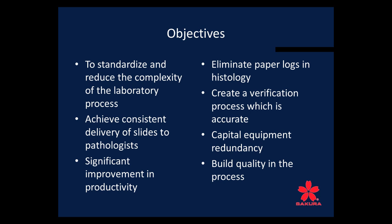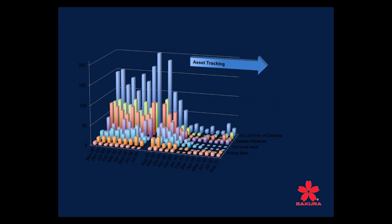We wanted to make sure that we were producing slides the quickest way that we could. We were bogged down with paper logs with our old system, and we didn't really have a good verification for each individual block and slide. So we really had to have a verification process that was accurate. Part of this process, too, was that we only had one stainer. Yes, I admit it. We only had one stainer. So when our stainer was down, that affected patient care. That affected patient safety. And we really wanted to build quality into the process.